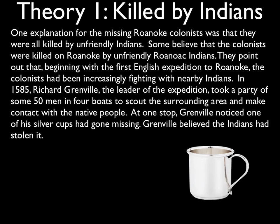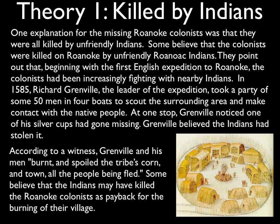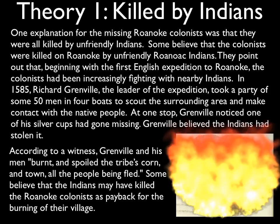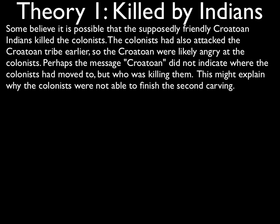At one stop, Grenville noticed one of his silver cups had gone missing. Grenville believed the Indians had stolen it. According to a witness, Grenville and his men burnt and spoiled the tribe's corn and town, all the people having fled. Some believe that the Indians may have killed the Roanoke colonists as payback for the burning of their village.